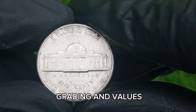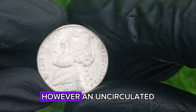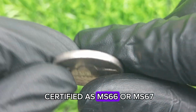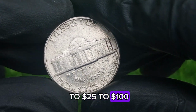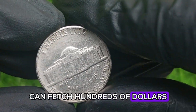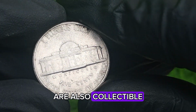Let's talk about coin grading and values. A regular circulated 1996 nickel usually has a face value of 5 cents. However, an uncirculated or mint state example can be worth $1 to $5. If the coin is certified as MS66 or MS67 with full steps, its value can jump to $25 to $100, or even more. In rare cases, a 1996 Jefferson nickel with a major error can fetch hundreds of dollars at auction. Proof coins from the San Francisco Mint, with mirror-like surfaces and sharper details, are also collectible, especially if they're in pristine condition.